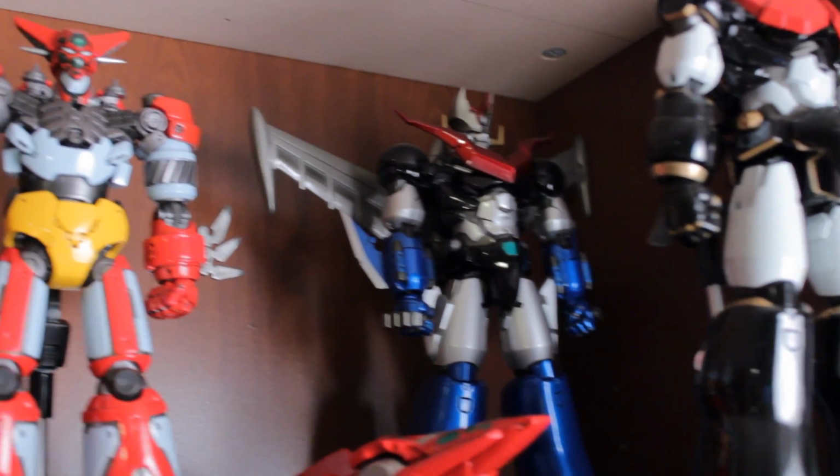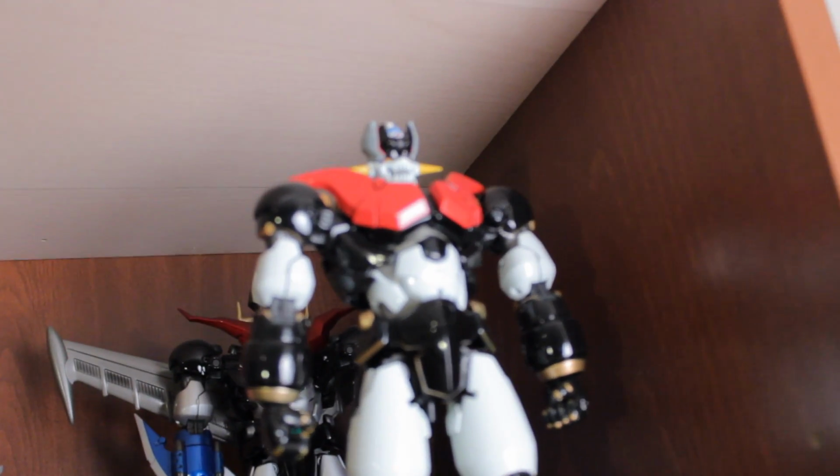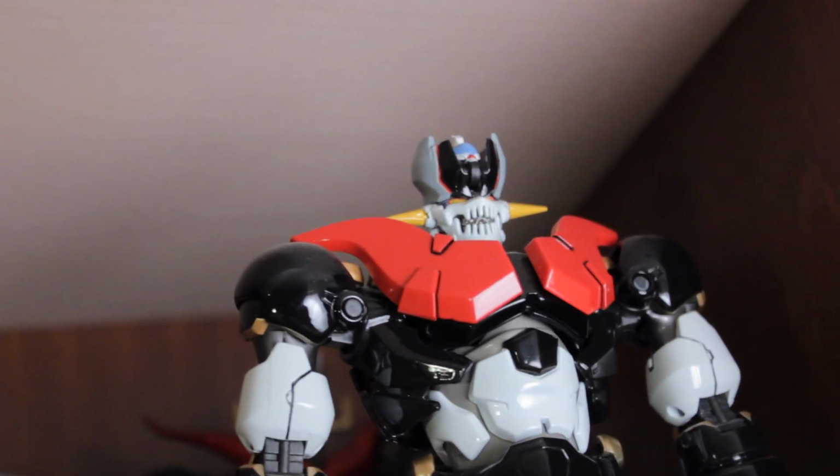We have our Ex-Gokin Great Mazinger 1969. Then we have our Integer 1969. Can I zoom in some? So all these figures look absolutely fantastic.